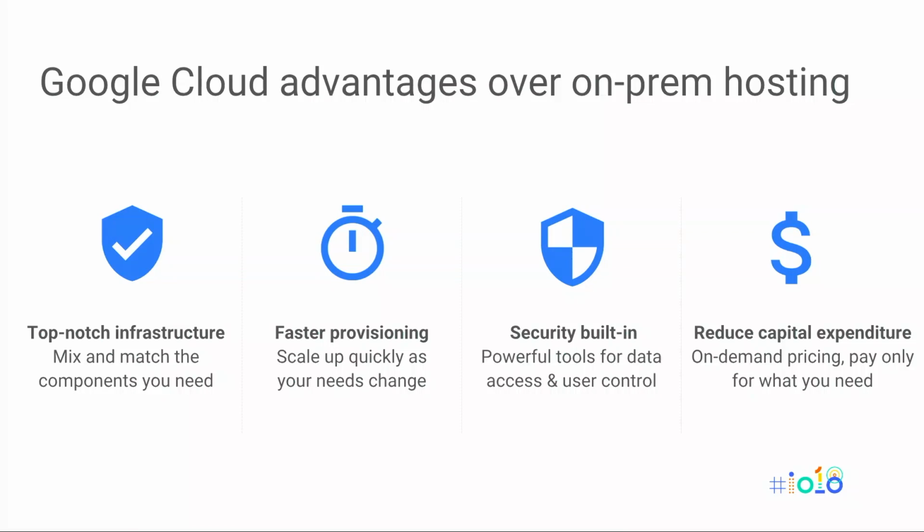You can just sign on today and scale up to hundreds of TPUs if you wish. There's great security all throughout Google Cloud. Google is state-of-the-art in security across the entire platform for enterprises that want cutting-edge machine learning hardware. And you're really able to reduce your capital expenditure. With this on-demand pricing, you're paying only for what you use. You can train one of these models for $50 and then turn the Cloud TPU off, and you're not paying for it anymore, which is great.